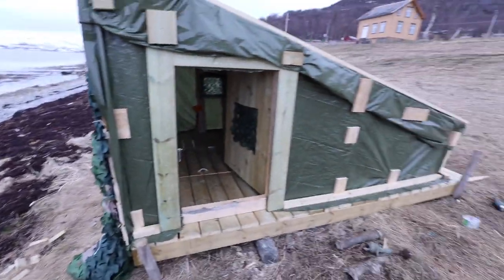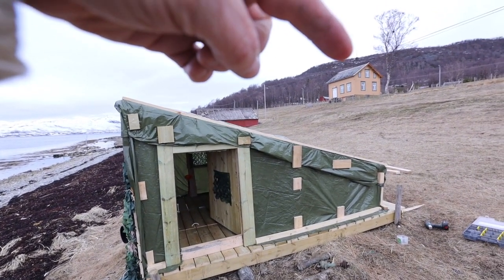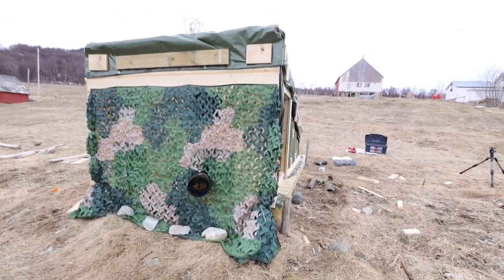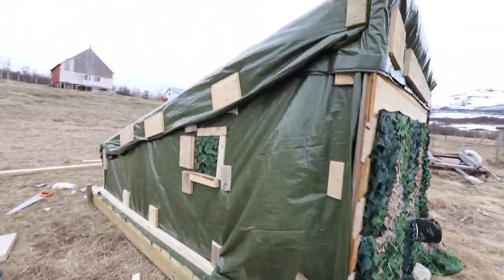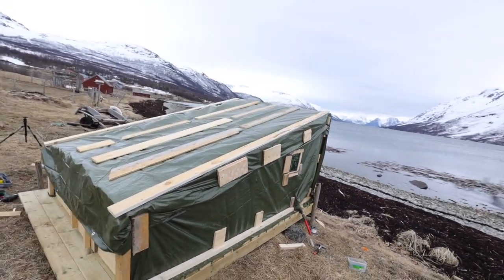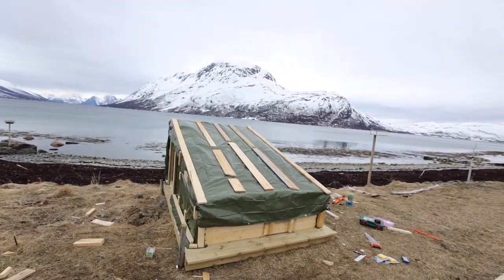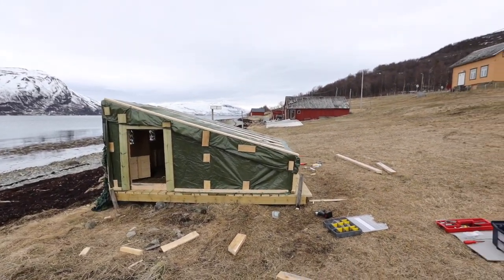Okay, let's take a trip around the hide. That's the side with the door. And there's the cabin. The front side. And now we're going to the other side. And the back side. As I said, not the prettiest one, but it will work. That's the most important thing.